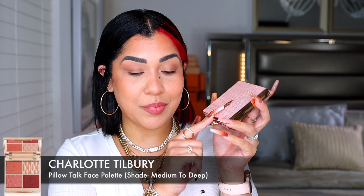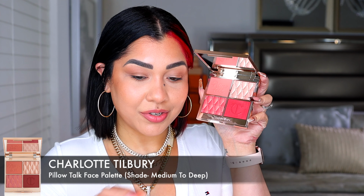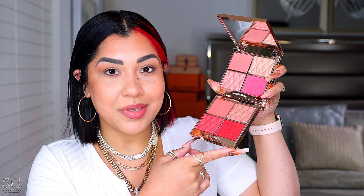It comes in the same exact packaging. Let's see how this one looks inside. It comes with the protector, and what? This is looking so juicy. It's a lot deeper, richer in tones. I am so happy that they're giving totally different vibes. Like the shades, they're not the same at all.